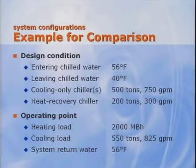Design chilled water temperatures are 56 degree entering and 40 degree leaving. There are two 500-ton cooling-only centrifugal chillers with a design chilled water flow rate of 750 GPM and one 200-ton heat recovery screw chiller with a design chilled water flow rate of 300 GPM. The present heating load is 2,000 MBH and the building cooling load is 550 tons. Return water temperature from the cooling load is 56 degrees.